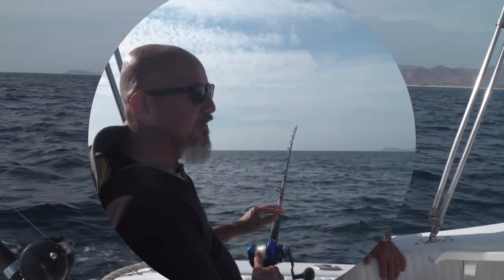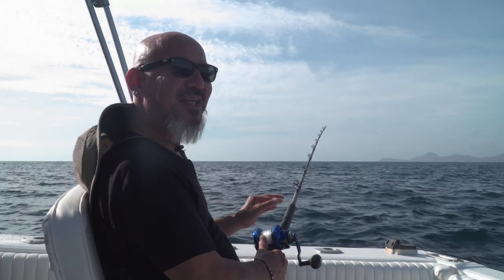He caught a bunch of fish, but he didn't get a billfish. And hopefully today we're gonna put him on a billfish. So don't know if it's gonna be a striper or a sailfish, blue marlin. They all live down here. Did really good yesterday. Let's see what happens today.